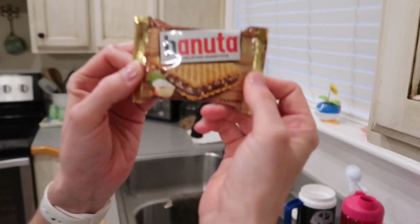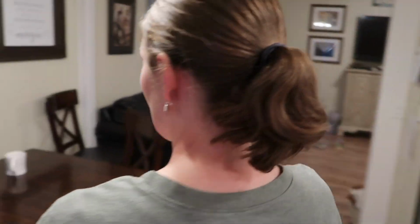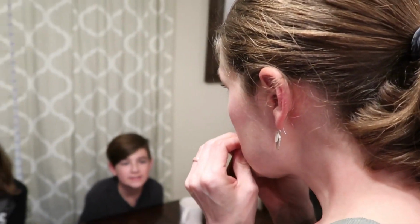All right, this is a Hanuta. Can I try to read it? Hanuta. Yeah. It looks like a wafer cookie with chocolate and hazelnut. Okay. Let's do it. After that, water tastes sweet. Is Jack going first?